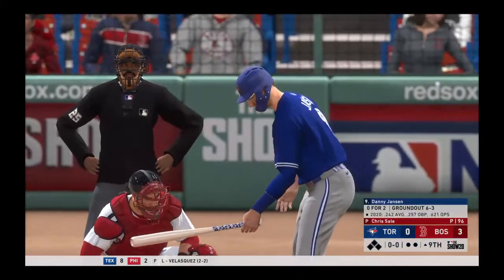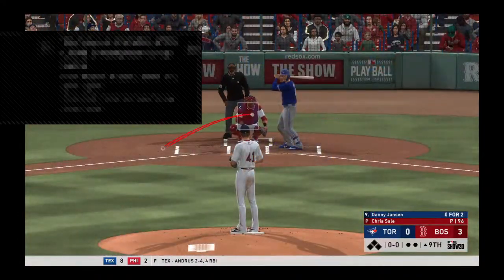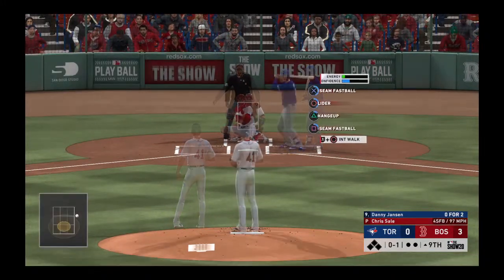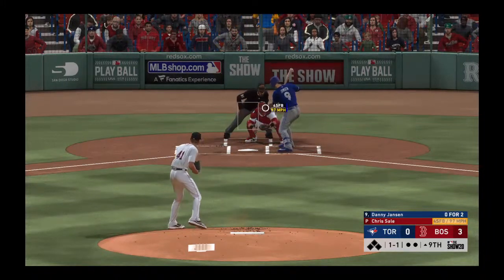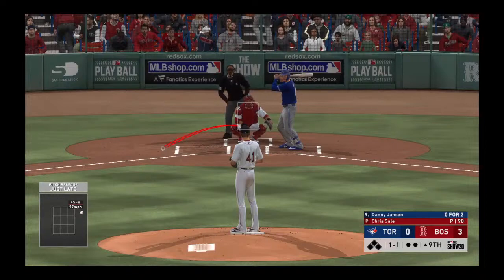All set to start the 9th in this one. And next to hit is the catcher, Danny Jansen. Number 9. First pitch on its way. And we kick off the 9th inning with a swinging strike here. 0-1. Hey, he's been on point from the start of this game, just pounding the zone with a high 90s fastball. It almost looks like he's gotten stronger as the game's gone on.